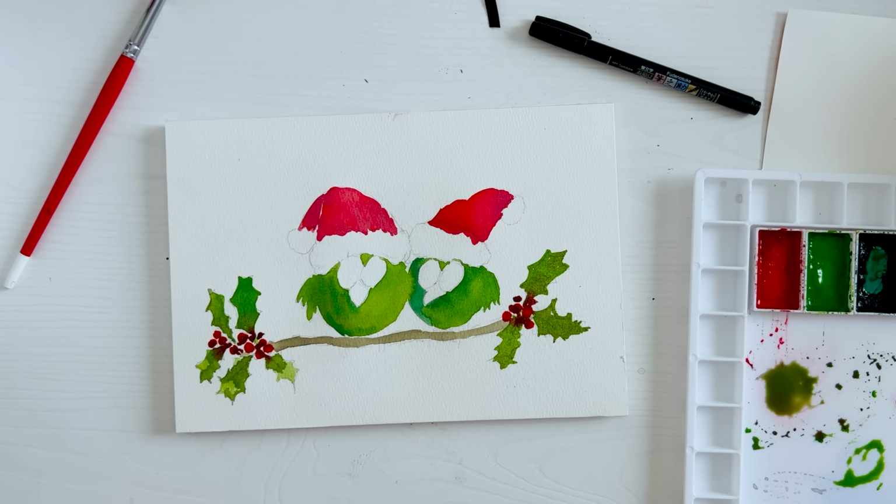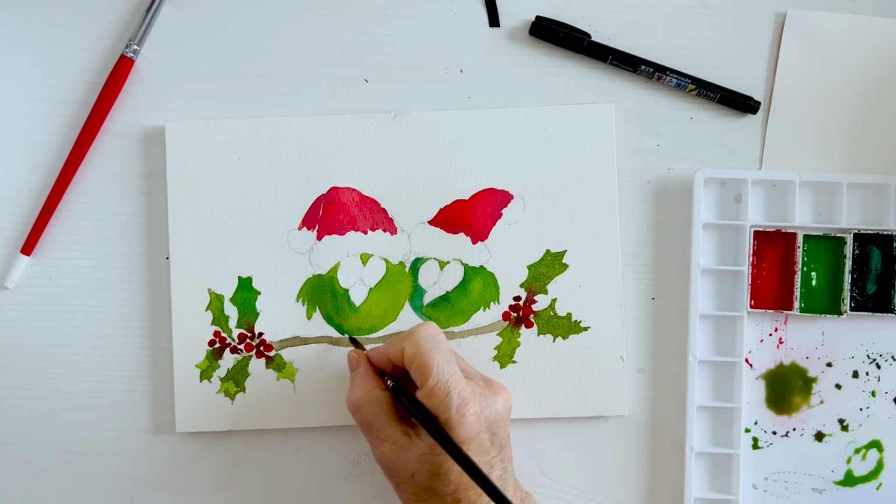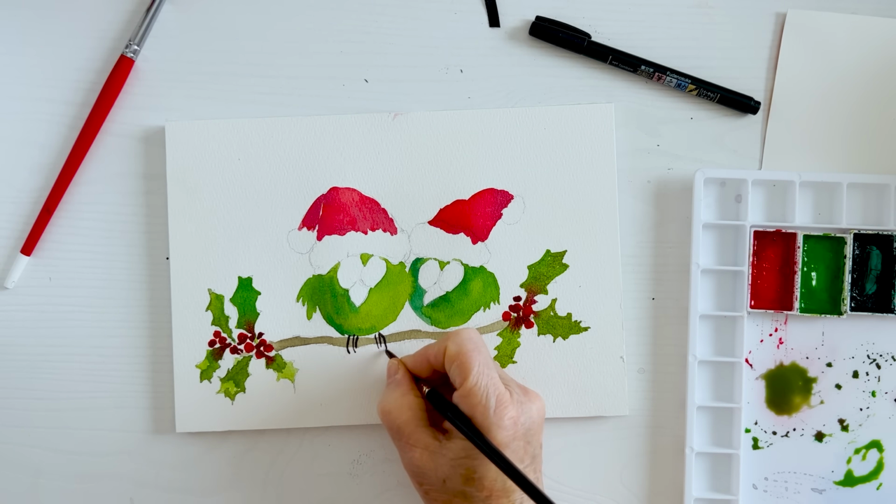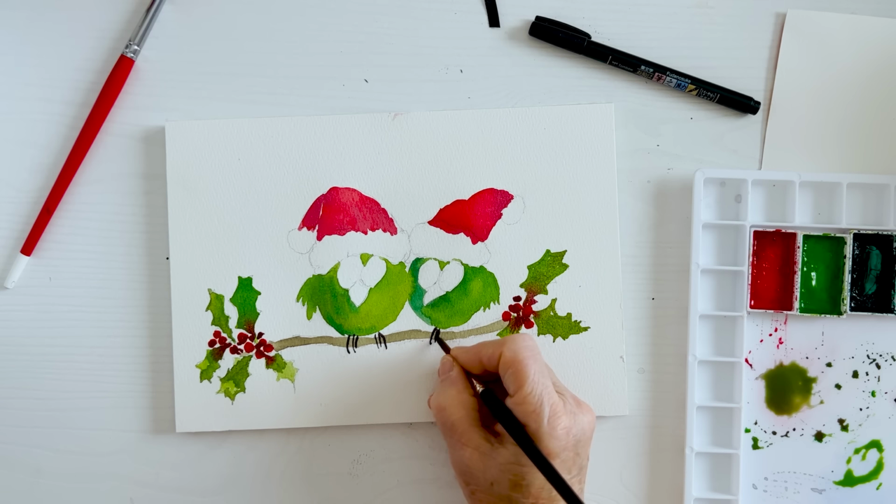And next, what is next? Maybe the feet of the birds. Let's put some really dark and just give them little claws like that.